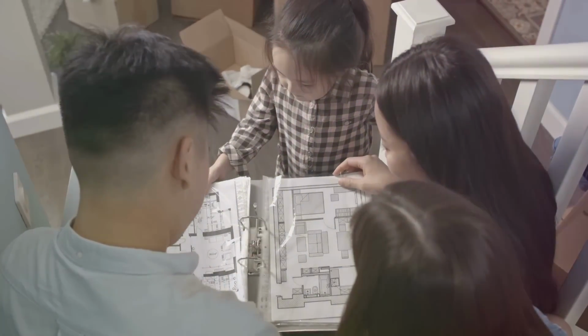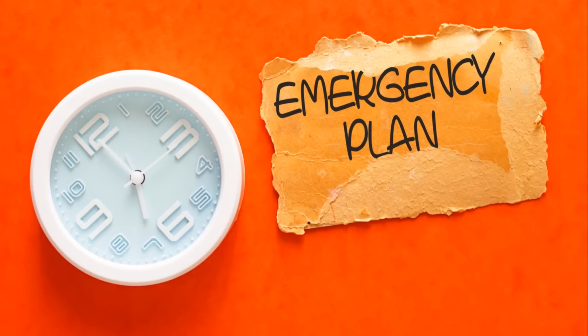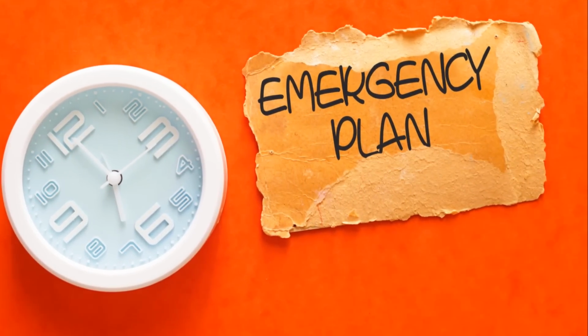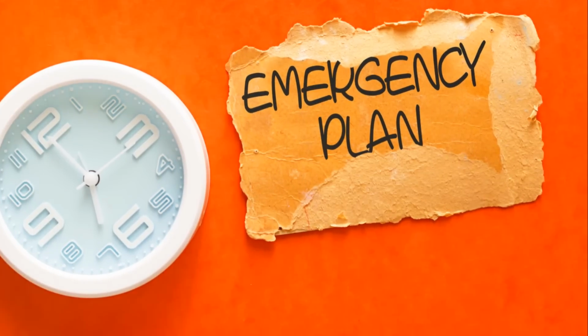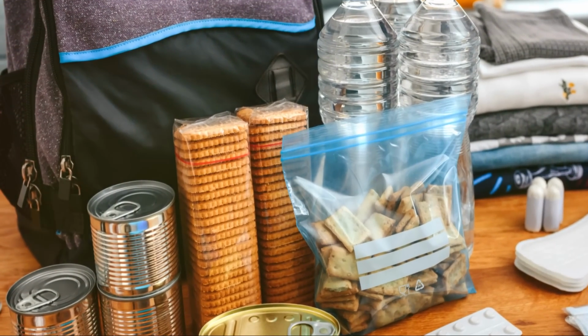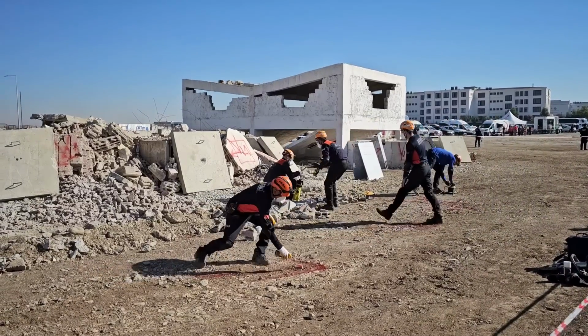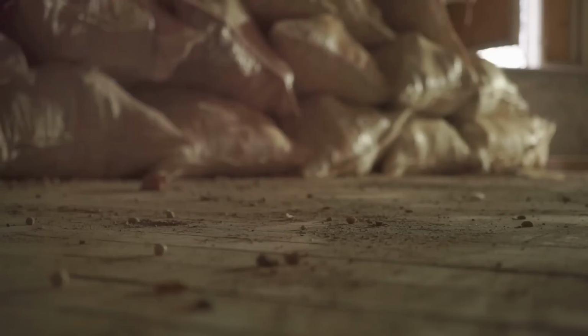That's it for today's deep dive into disaster preparedness. We've explored the three primary components that form the backbone of a solid preparedness strategy: building a comprehensive emergency plan, assembling a reliable emergency supply kit, and securing your home and property. By addressing these key areas, you're taking significant steps toward ensuring that you and your loved ones are ready when disaster strikes.